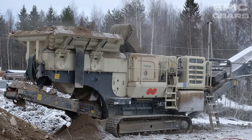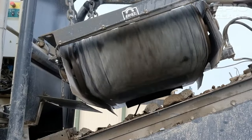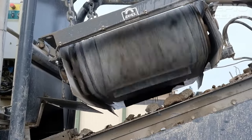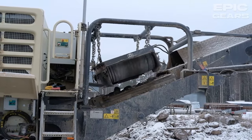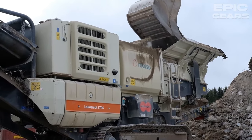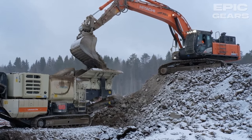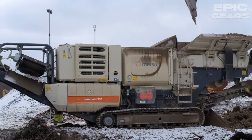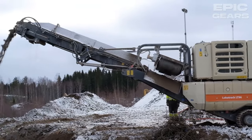Locatrack LT96 is a compact mobile jaw crusher that is ideal for small-scale on-site crushing, such as crushing demolition waste and aggregates production. It has a proven Nordberg C96 jaw crushing unit that can handle various materials and a large feed opening. It also has a hydraulic screen box that can be raised for easy access and an active setting control that adjusts the crusher settings automatically.